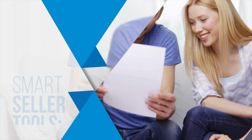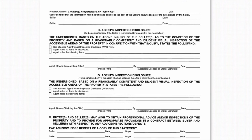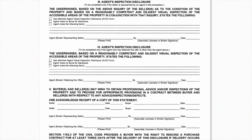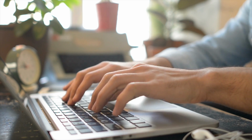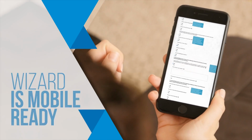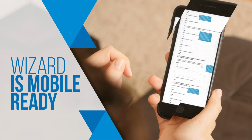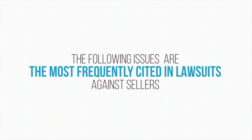Second, sellers tend to make the exact same mistakes over and over again. Our Smart Seller tools are designed by legal and insurance experts and highlight areas that are frequently done incorrectly so you can learn from their mistakes. Make sure you use the interactive seller's disclosure form. Our legal wizard guides you through the form, pointing out common problem areas, defining certain terms, and ensures you fully complete the form.